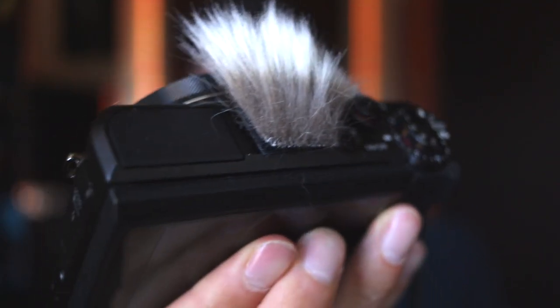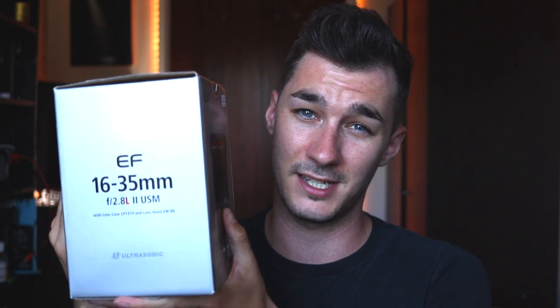I just don't use it. I don't like the quality of the video, and I try to make the audio better with this little fluffy thing on top. It's just not me. I'm not about the point and shoot style vlogging anymore. I'm more about the full DSLR experience. So I decided it's time to invest in my first L series Canon lens.